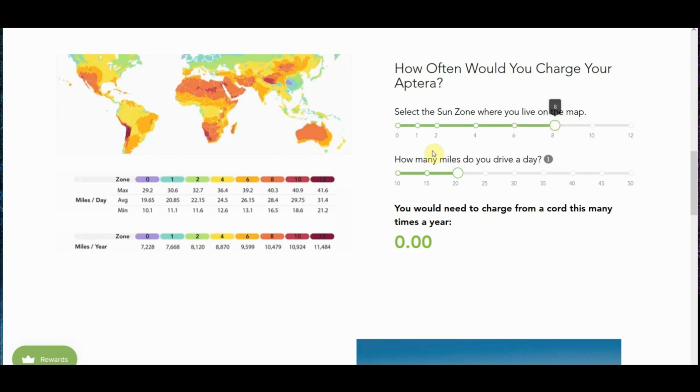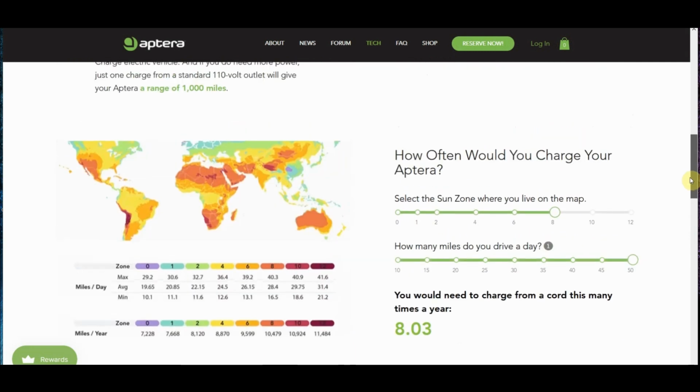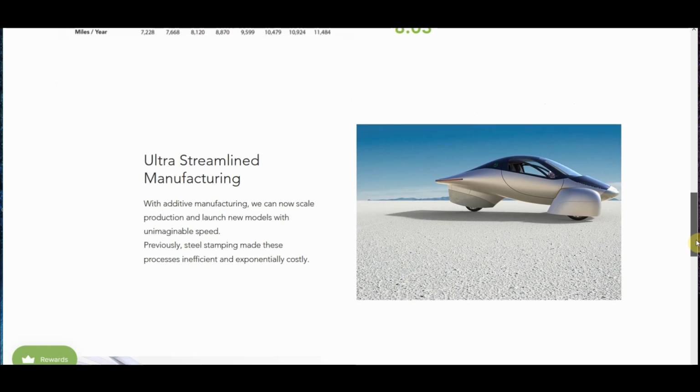So that's region number 8. And how many miles do I drive a day? So let's go with 50. And according to this chart, I'll only need to charge this Aptera 8 times for the entire year. Wow. And just from a cord. I don't know if when they say from a cord, they mean like a 110, or if they mean like a supercharger or a fast charger. But whatever it may be, that's pretty good, man. I go to the gas station probably like 8 times in a month or something like that just to get gas.